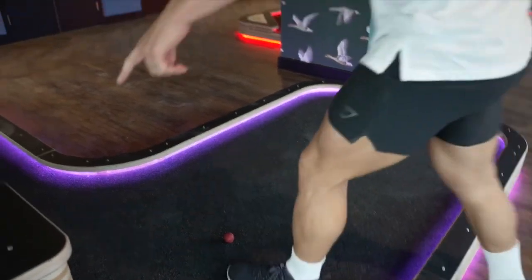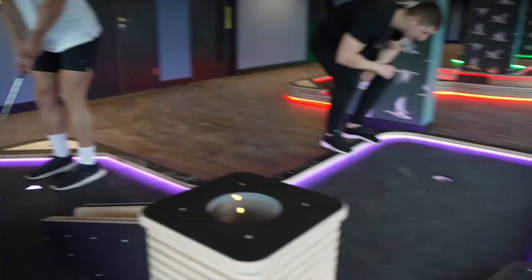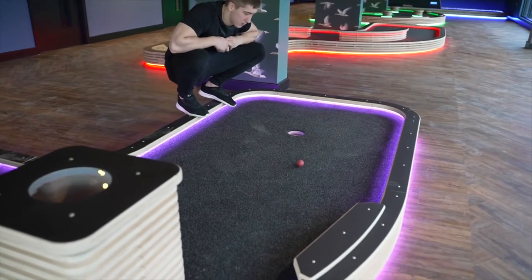Get the hole. Oh! That is a solid. It went in too hard and it was killed. It bounced off the wall and killed them. Come on, baby. Why does it go right every time?